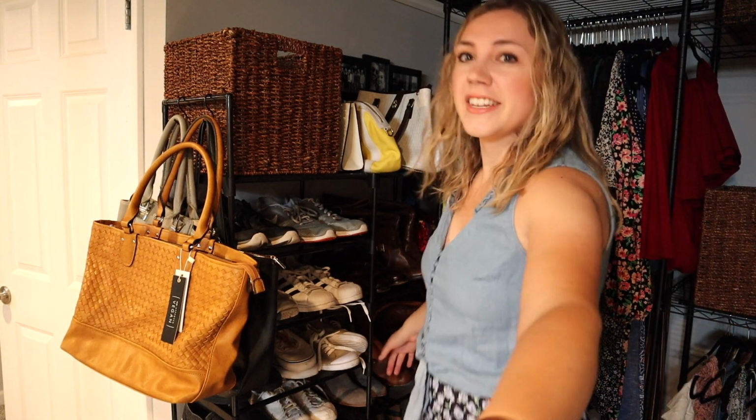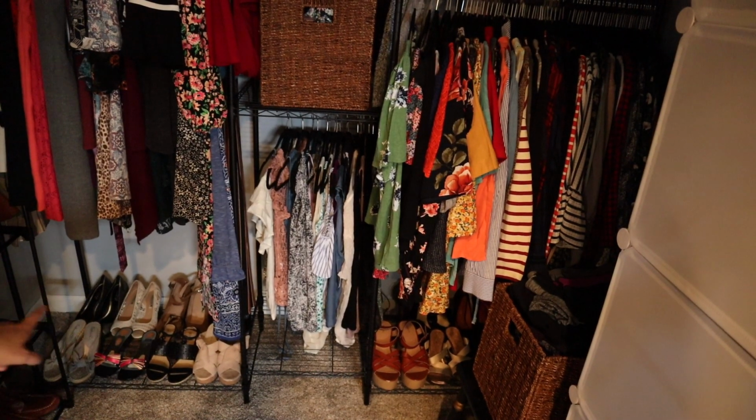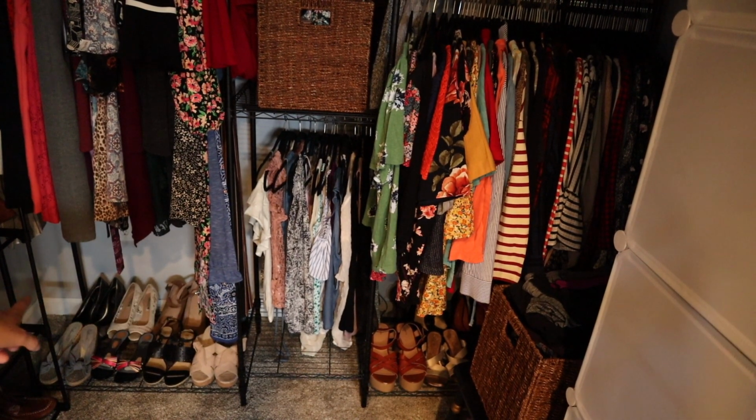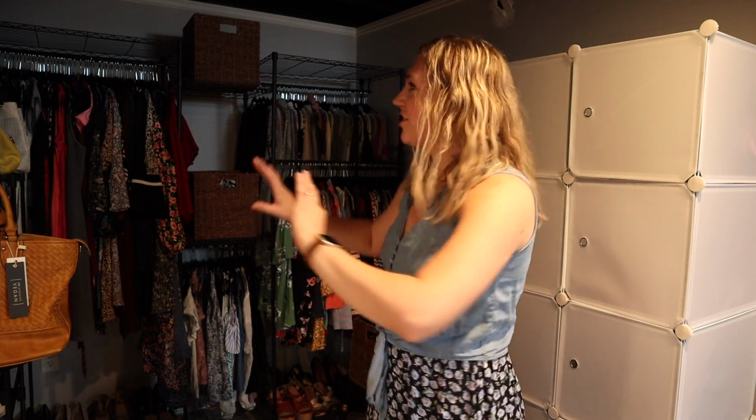So I've got shoes all the way down, and then you can also see that there is shoe storage along the other racks. So I really like this whole storage system. It worked out really well for this small space that I have to store everything. I don't know if you can tell that, but this really is not a very big space at all. It's just truly like a little nook in our basement.